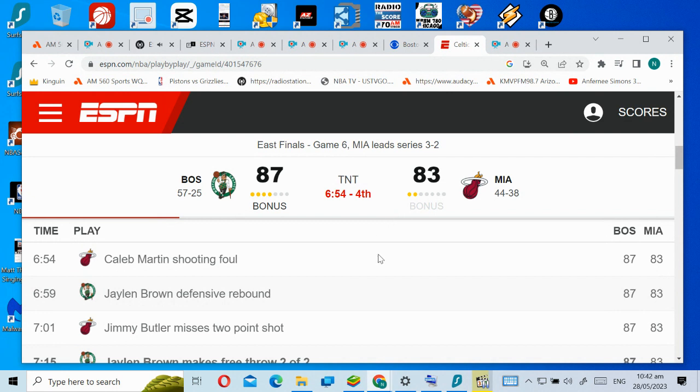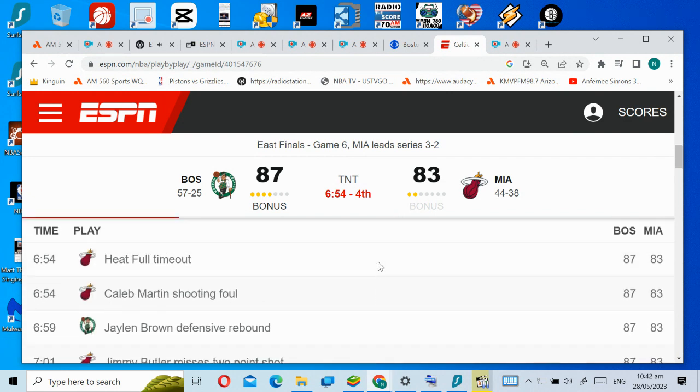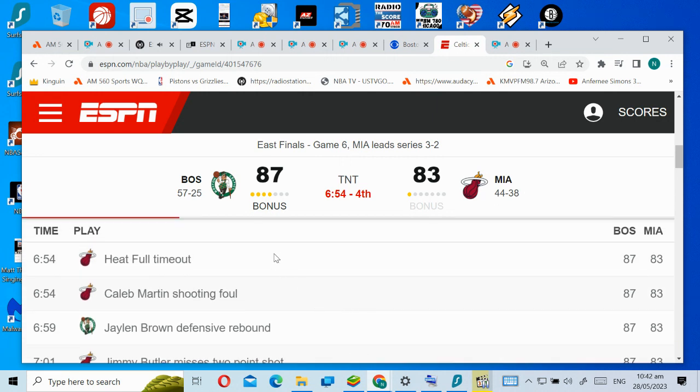88-83. Boston leads, 7-minute mark of the fourth quarter. Butler in between the rings, drives right side, has Tatum on his hip, and missed the layup. He was at point-blank range and couldn't score. Boston ball up the court on the right side is Tatum. Backing down Martin. Tatum hasn't scored since the second quarter. He's stripped and fouled by Martin. That's 5 on Caleb Martin, and now Tatum will go to the line.